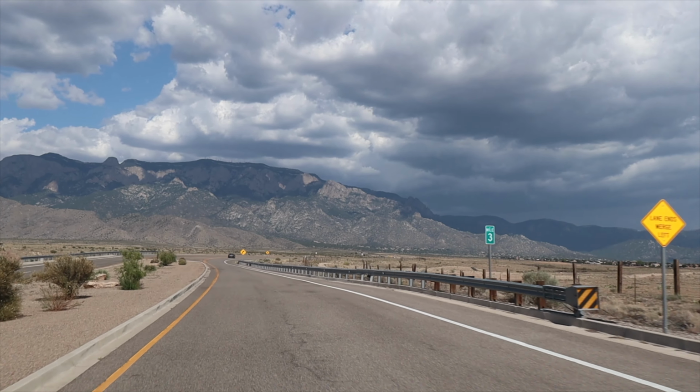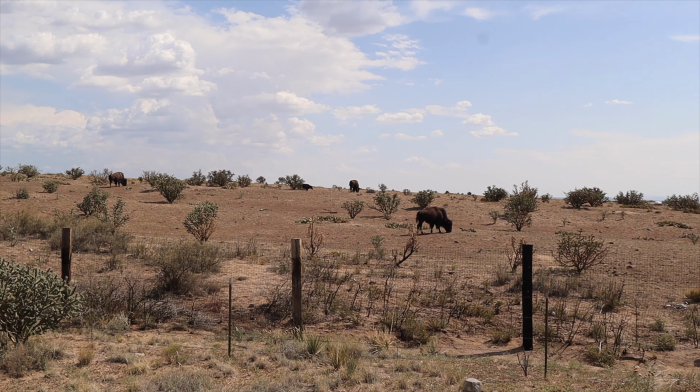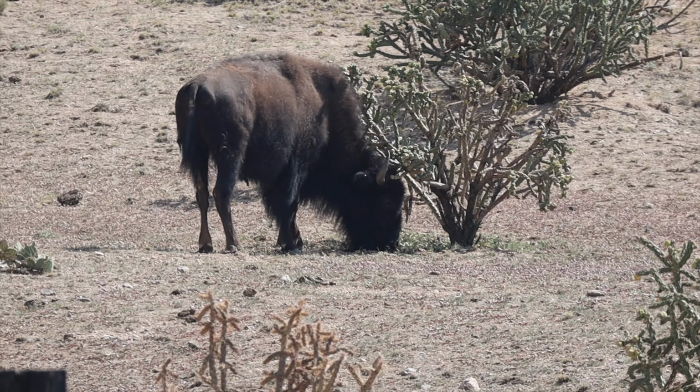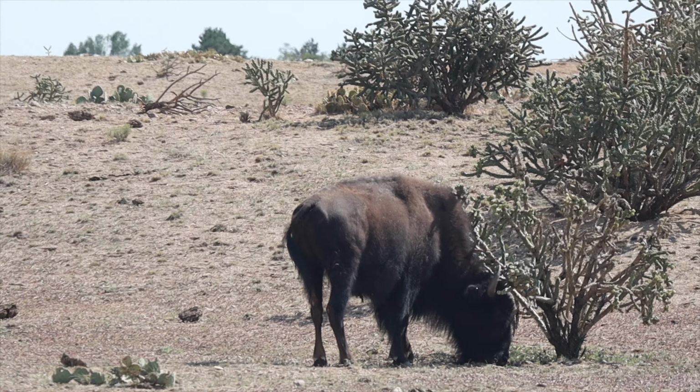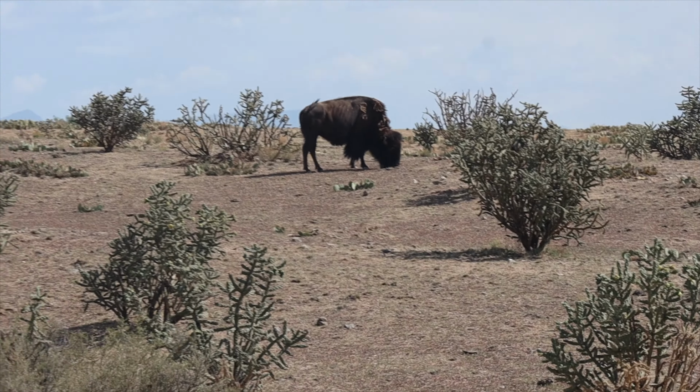Finally, it was time to head to the last adventure of the day, Sandia Peak, but we were surprised by these awesome bison that were free roaming right along the side of the road. After admiring these giants, it was time to get to the Sandia Peak Tram.